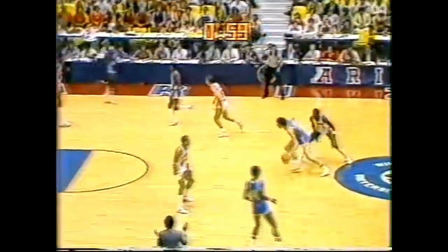Instead of penetrating, looking for the points, all they have to do is kill time. That's the important thing now, the clock. And he'll be dancing after this game, I'll guarantee you that. They'll go to the Final Four, and that's been since what, 75?